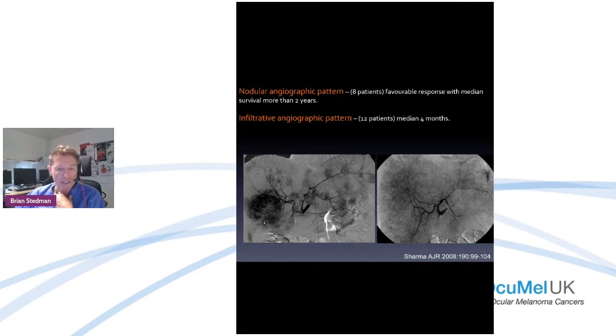So this is a pattern of disease I quite like to see. Discrete nodules of tumor. Sometimes we see this pattern where you have diffuse small volume disease. And if you have this pattern of disease, sadly, this is not a healthy pattern in terms of we know patients with this pattern of disease won't treat so well.